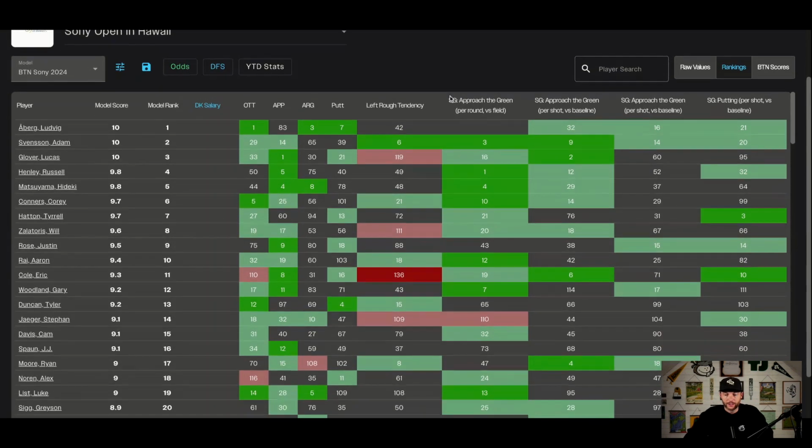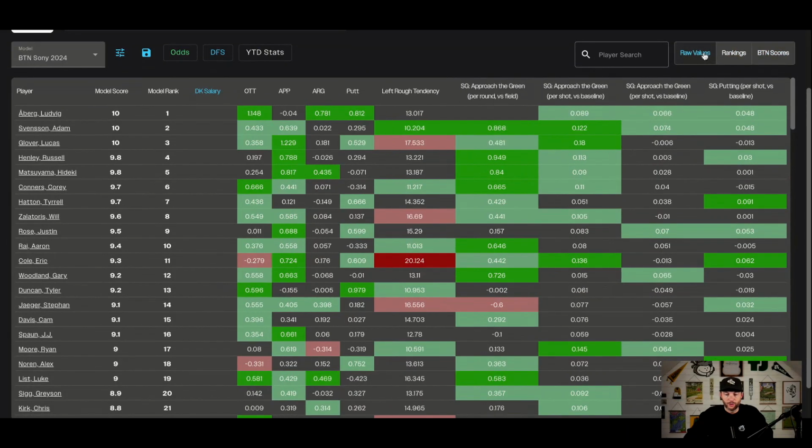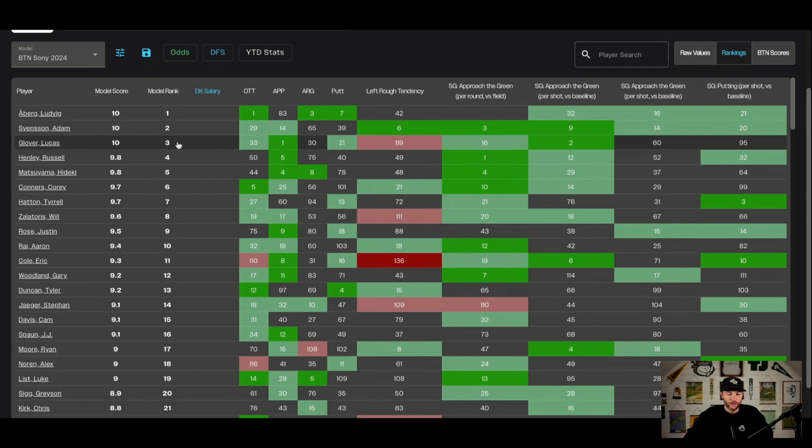So before we get out of here, let's just take a look at a few interesting names. I'm going to do it by rankings. You could also sort it by BTN score or raw values if you wanted, but let's just do rankings. This is sorted by the model rank. Ludwig is number one, which I can't believe. I guess because the strokes gained off the tee gets a lot of weight. Obviously, you can see his left rough tendency isn't great here, but it's a limited sample size, and he doesn't even have enough or any data to hit that. That's probably one of the ones filtered by Bermuda rough, I would imagine, and he might not have enough. So I don't know. That one's interesting.